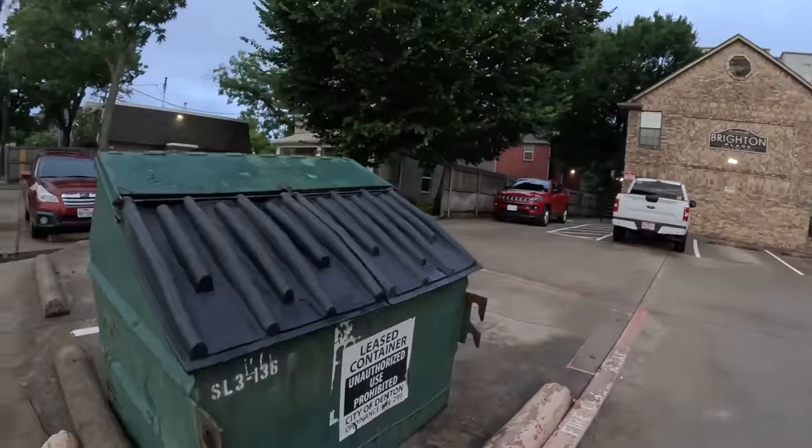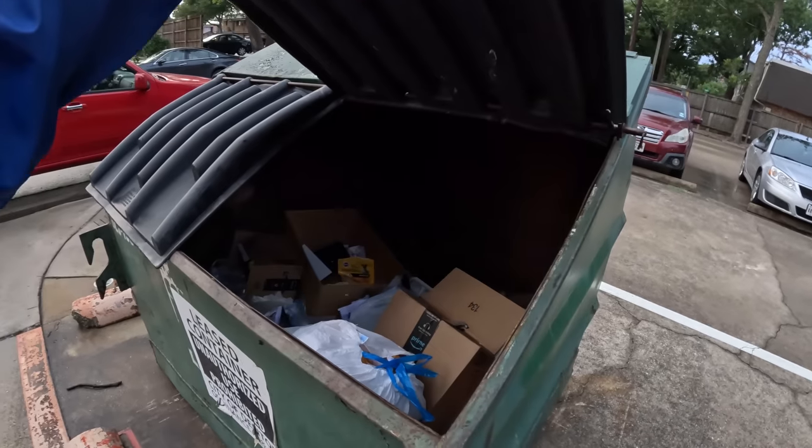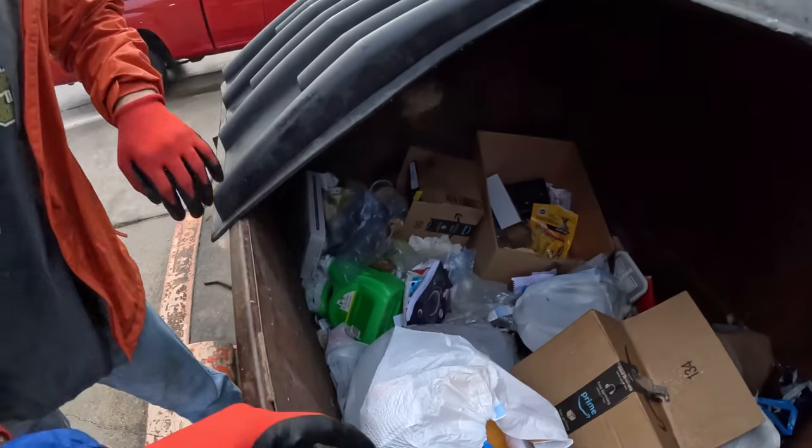Alright, this is a tiny little dumpster, isn't it? But the lid's closed, so... Okay... There's some type of book, possibly.